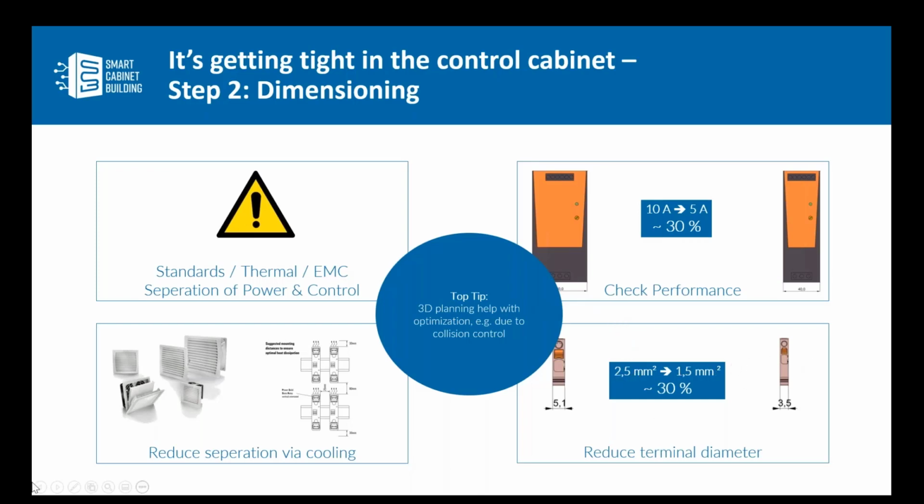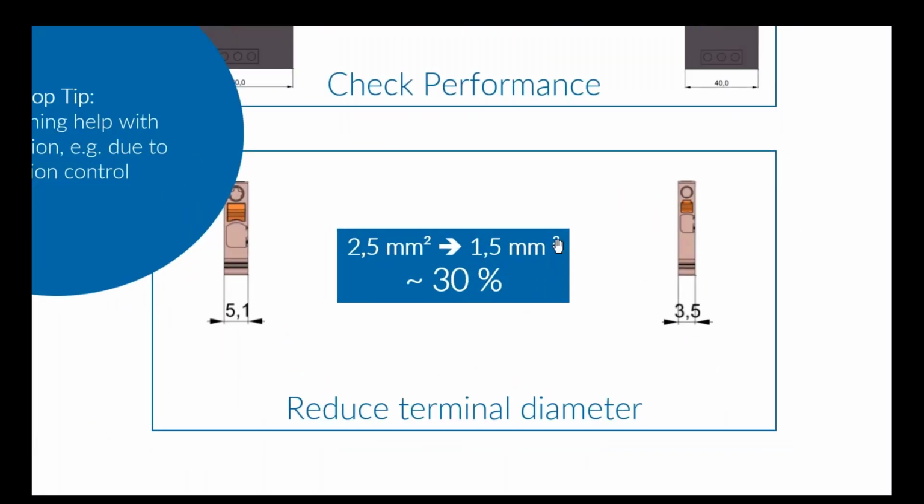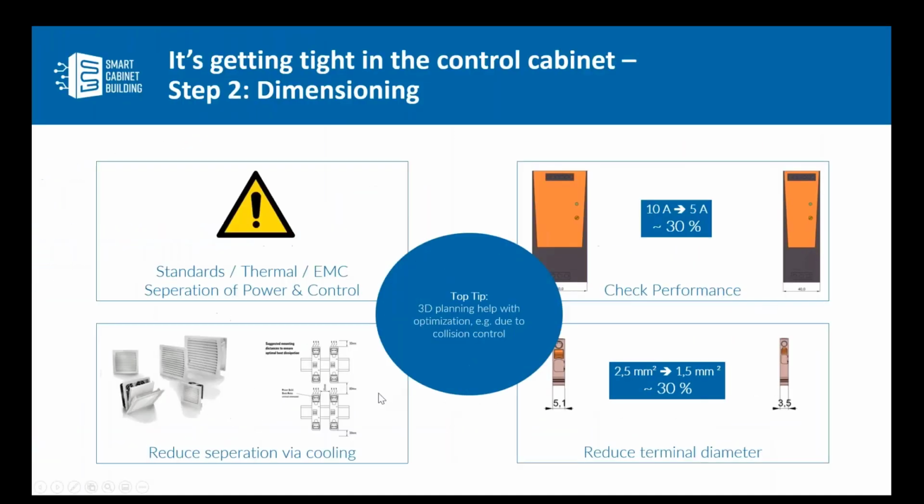Another step which I want to check in detail on the next slide is the reduction of the wire diameter. As the power consumption of a lot of consumers is getting lower due to power saving rules, maybe the wire diameter can also be reduced, and this brings the possibility to go maybe from 2.5 square millimeters to 1.5 square millimeters, and on paper this would save 30% space.